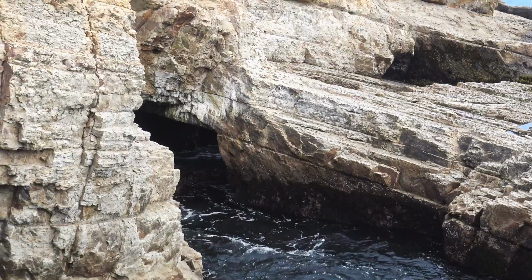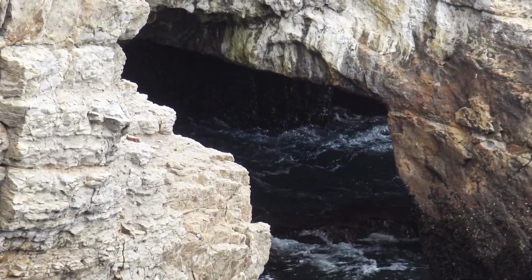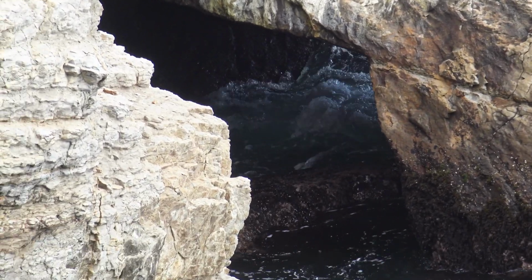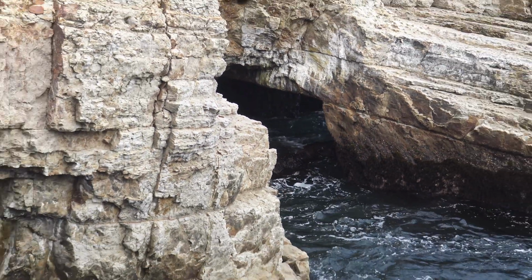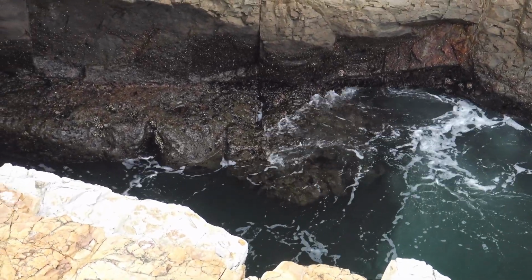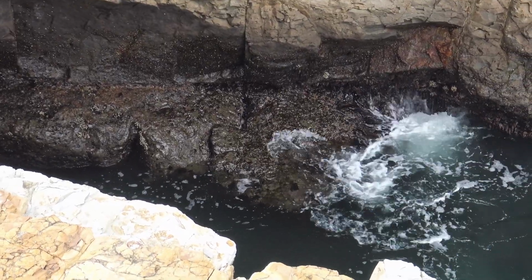And now I've seen another arch right here, further closer to the beach line. There's another arch. Clearly layers of rock, and that is flashing through. That's an arch. And look at this pond down here. And the waves come in. It's like they're working their way in, undermining those layers.